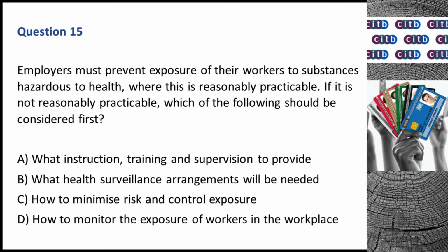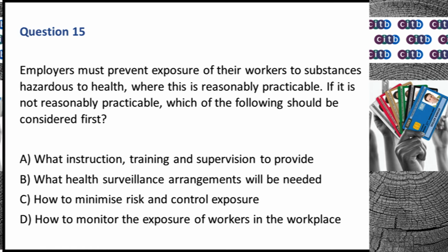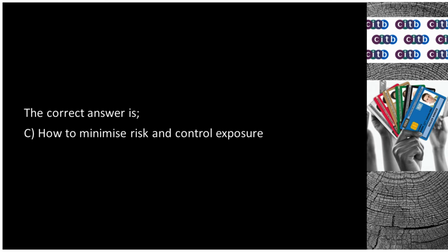Question 15. Employers must prevent exposure of their workers to substances hazardous to health, where this is reasonably practicable. If it is not reasonably practicable, which of the following should be considered first? A. What instruction, training and supervision to provide? B. What health surveillance arrangements will be needed? C. How to minimize risk and control exposure? D. How to monitor the exposure of workers in the workplace? The correct answer is C. How to minimize risk and control exposure.